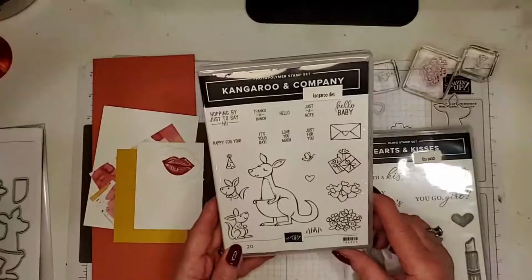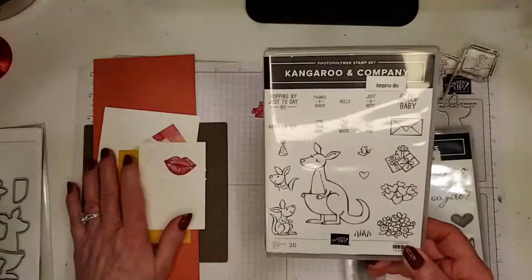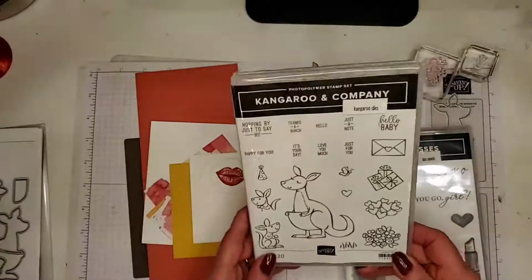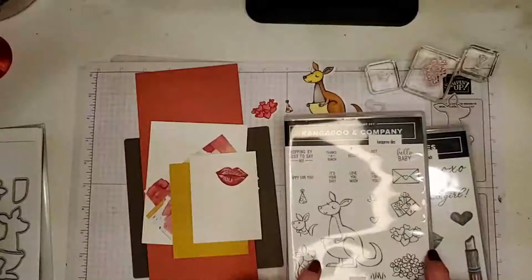So as I said, I haven't used it much at all. And so I thought I would pull it out for today because this is retiring at the end of this month. So if you want Kangaroo Company, you need to get it now.